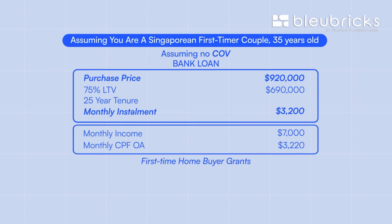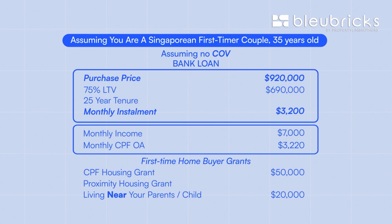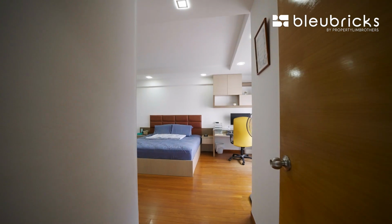Now, if you are a first-time home buyer, you may be qualified for the following grants as well. CPF housing grant of up to $50,000 for this EA, and proximity housing grant of $20,000 to live near your parents or child, or $30,000 to live with your parents or child. Now, these grants will then be credited into your CPF OA, which you can use to offset your down payment.